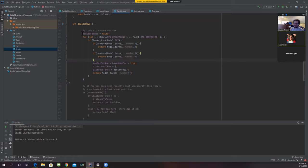So basically what you've been doing is saying, if I see the fox, dodge back into the right. Now I'm going to say, if I can't dodge back into the right, I'm just going to dodge back into the left. All right, now run this. And you see it goes up significantly.